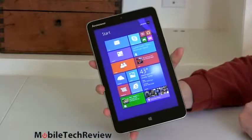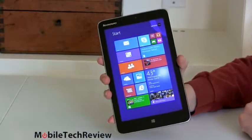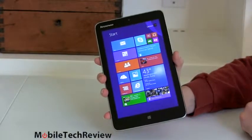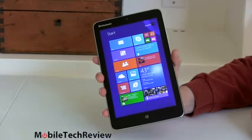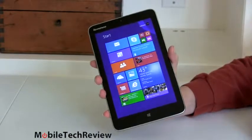8 inches, obviously it fits in a single hand. Yes, I do have big hands, but it still does fit. Full Windows 8.1 32-bit here. This is not Windows RT, so you can actually run Windows desktop applications. That means your Photoshop, your Corel Paint, your Chrome, whatever it is you want to install, you can put on here. Obviously, there are limitations.